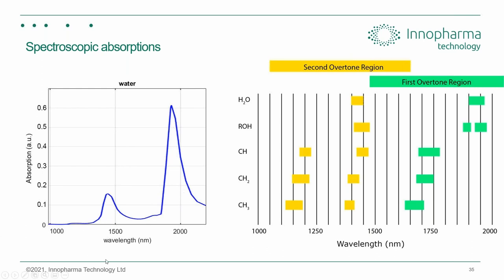So alcohols like whiskey have a peak slightly higher in each case. Sorry, I seem to have lost my mouse. Oh, here it is. In each case slightly higher, and in fact it has a double peak around 1900. So different molecules, and the presence of different molecules, can be detected simply by looking at the peaks that are present or absent. In the case of hydrocarbons, for example, there are three peaks present in the near infrared region of the spectrum.